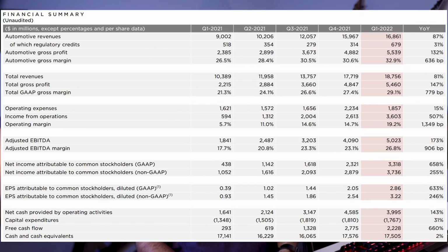As you can see in this chart, Tesla reported records in every single one of these categories: total revenues, total gross profit, total GAAP gross margin, income from operations, operating margin, adjusted EBITDA, and adjusted EBITDA margin, as well as deliveries and other metrics as well.